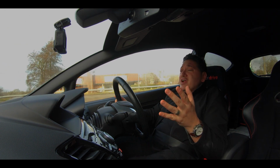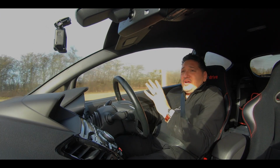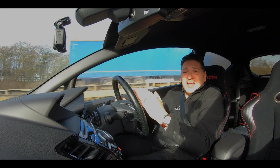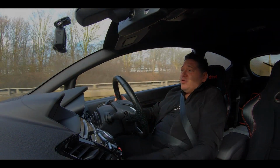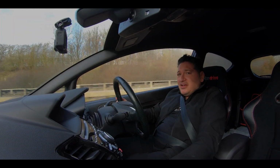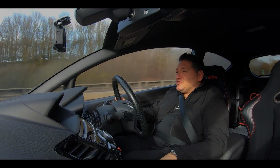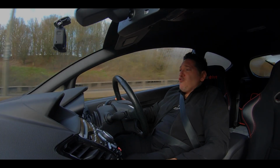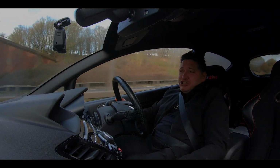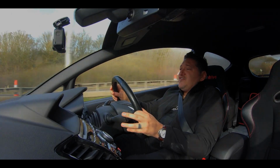So I really hope a true petrolhead wins this car, because it smiles and giggles for every mile. And whether you use it on a track or you use it on the road, you've got yourselves a track-focused, road-legal, Street Fighter winning monster of a Fiesta.